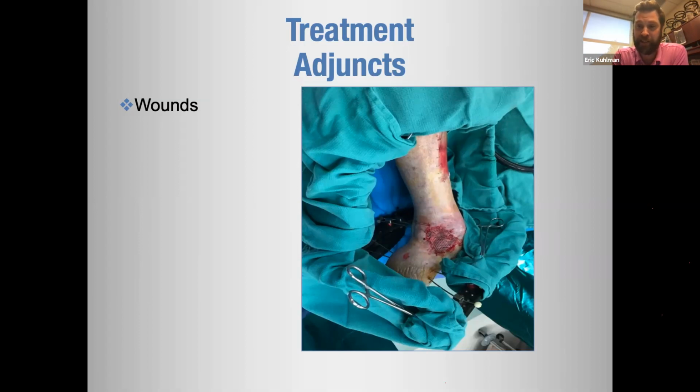And with skin grafting, I want to see resolution of the wound within 10 to 14 days, so about 2 weeks. I'll push it sometimes up to 3 weeks before I'm taking them back. Now we're talking muscle flaps and a little bit more aggressive at that point.